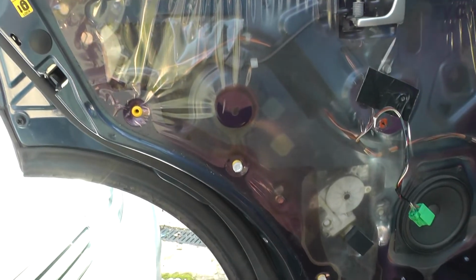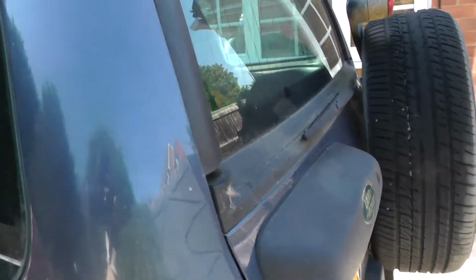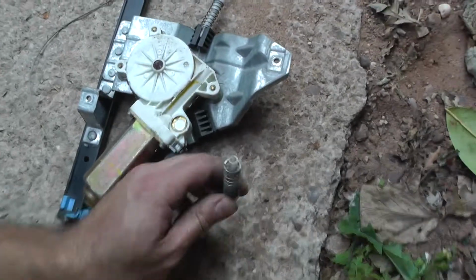Both of the rear windows aren't working. In fact, all, if you include the rear tailgate. So yeah, go down. You can see just a cable moving around here. Just got the window regulator out here. You can see what we're working with.